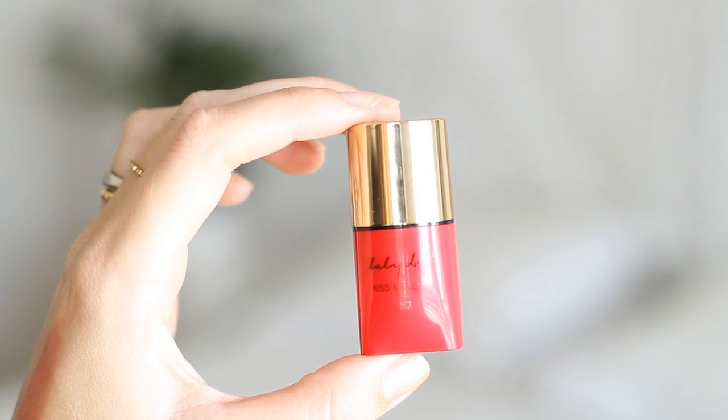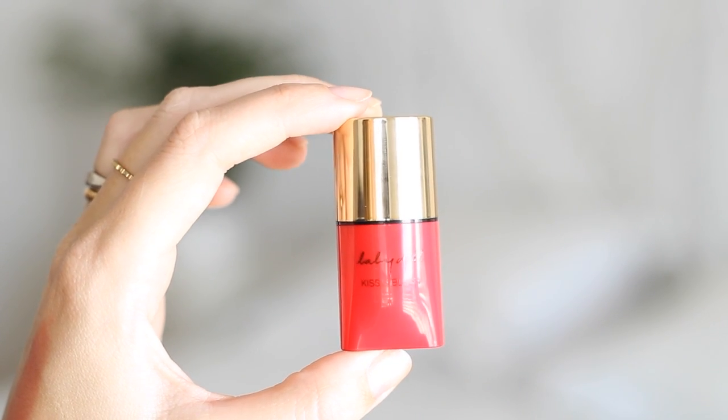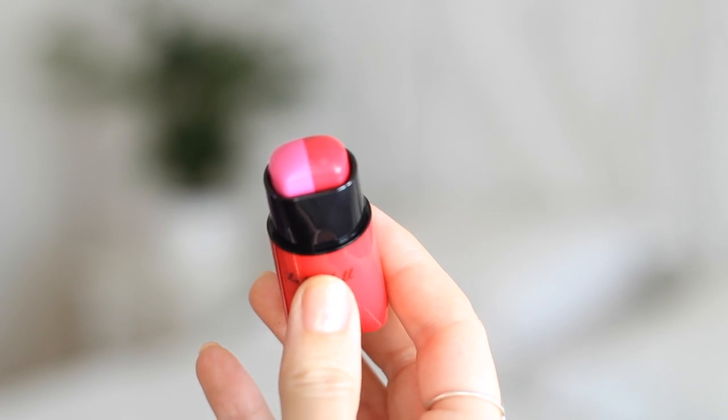Then they've also got these Kiss and Blush lip and cheek duos. I keep wanting to call them Kiss, Blush and Tell. So these are the Baby Doll Kiss and Blush lip and cheek duos. They've got two cream formulations, and it's split, as you'll see. So it's got a bubblegum pink over here, and then a more deep red. The idea is you can either use them individually, or you can swirl them together to create a really beautiful combination of colours on your lips or your cheeks.